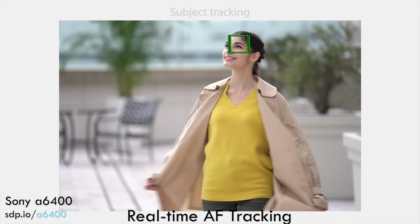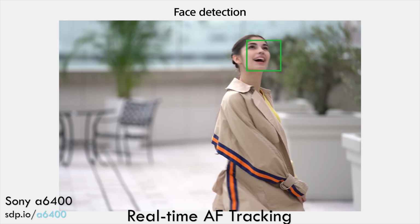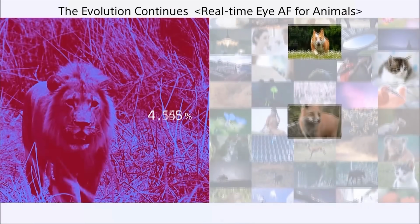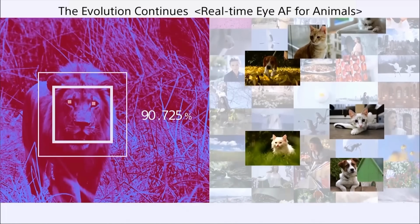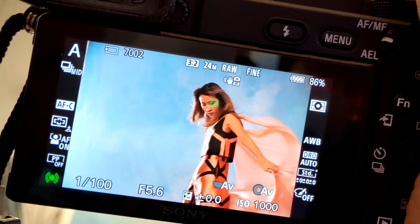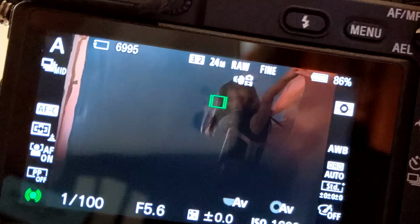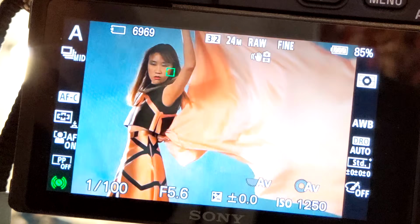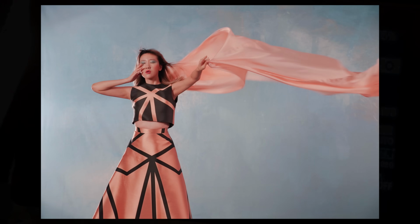The feature Sony's most excited about is the IAF, which has been dramatically improved and should be able to track animals. We tried the real-time IAF, and when it works, it's a great feature. It's certainly an exciting feature, especially for a wildlife photographer like me, but it wasn't hitting 100%. It seemed a bit unreliable and like it was hunting around a bit.